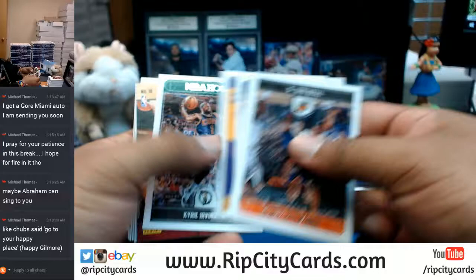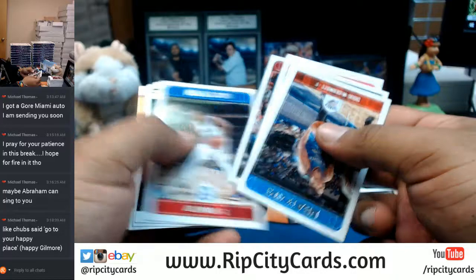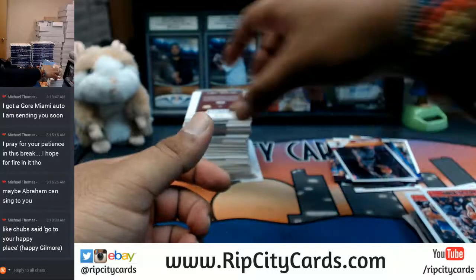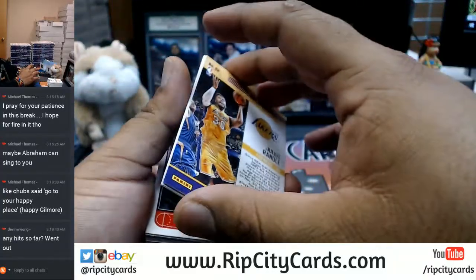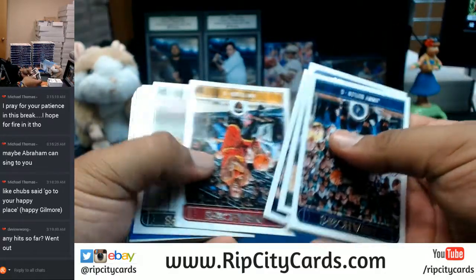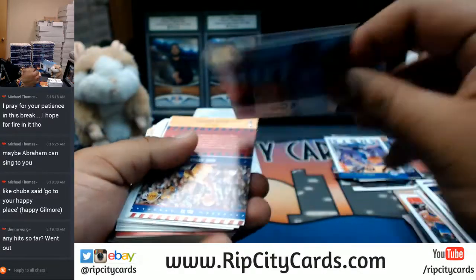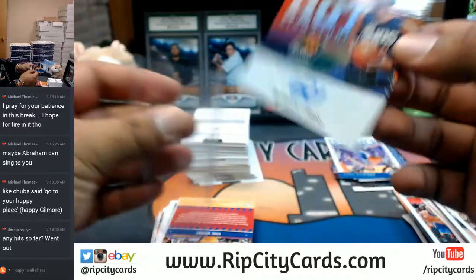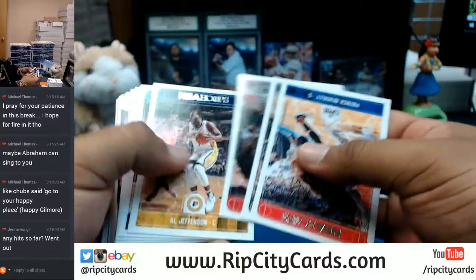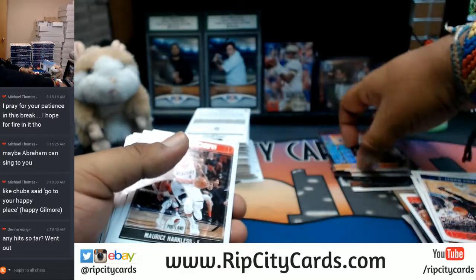Clippers to 189 there. Not yet, Devin. I literally just started this. Haven't pulled any autos just yet. I'm gonna try to get through this pretty quickly. Marquise Chriss, Suns auto. Kobe Bryant insert there. John Wall insert.